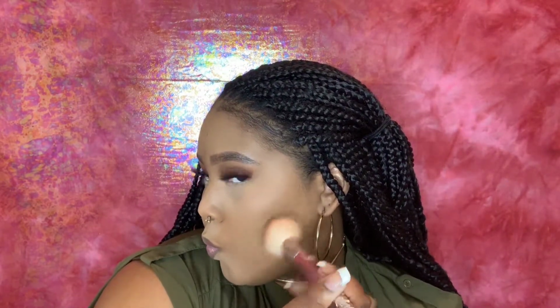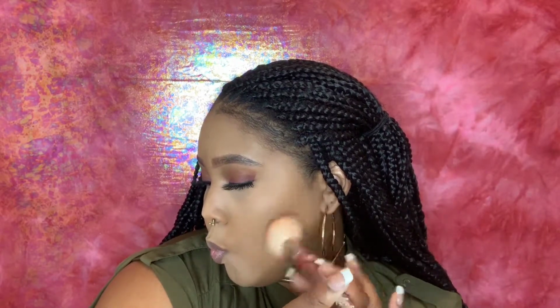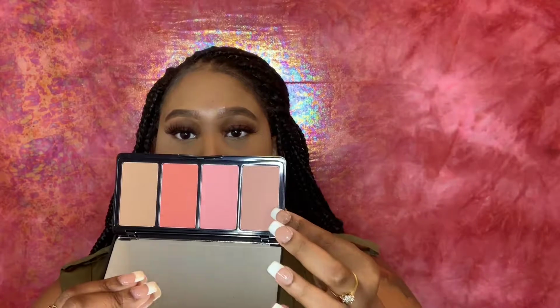Okay, now I'm going to go in with my Black Radiance contour palette again, and I'm just going to use the contour shade in that to bring back some color to my cheeks. Give them a little bit of structure. Okay, now I'm going to go with my LA Girl Blushing Babe palette, and I'm going to take this shade right here for my blush.